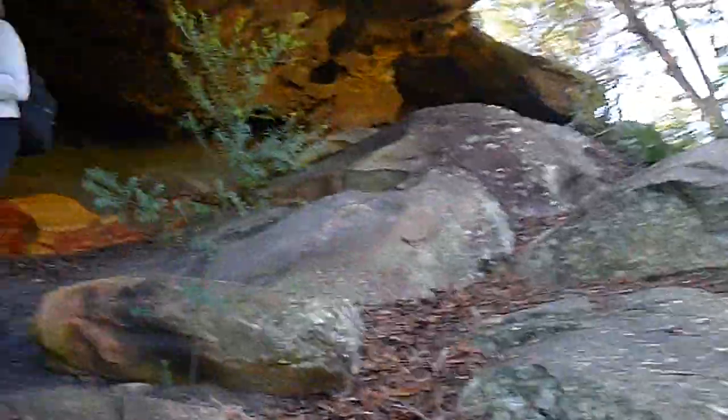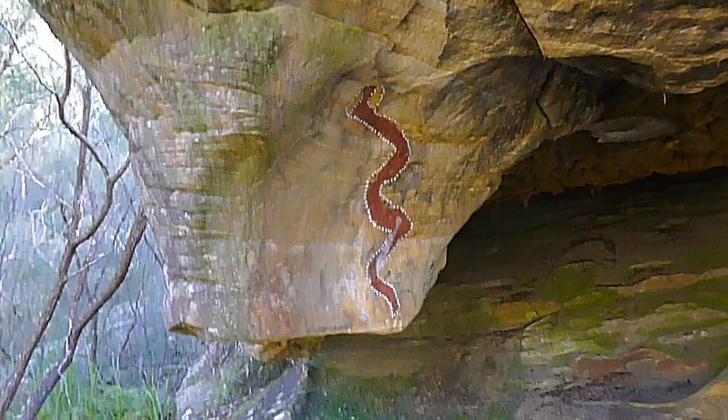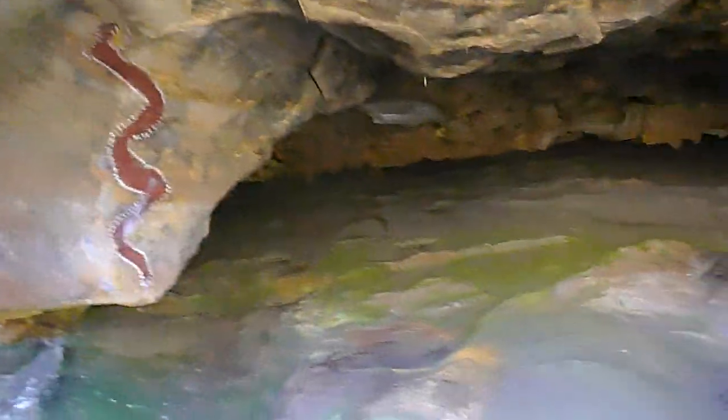Look. Engravings? It's a real one. Oh my goodness. So you reckon this is it? Yeah, this is it. This is the track down to this. I think we've gone a different way. Look at that. No, we've come down. I don't know what this is. We've come down the right way.